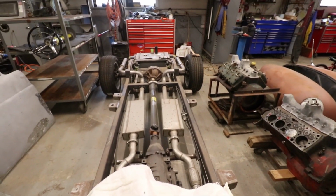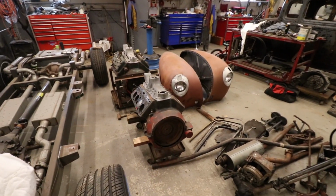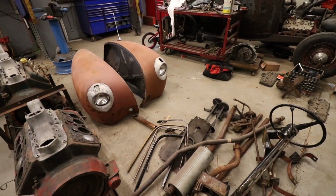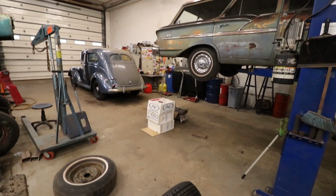All Art Morrison chassis. Got a couple flatheads where we buy, we build, and we resell. We kind of get them running and sell. We just recently stripped out a 40 Mercury for parts. And then here's our other baby.